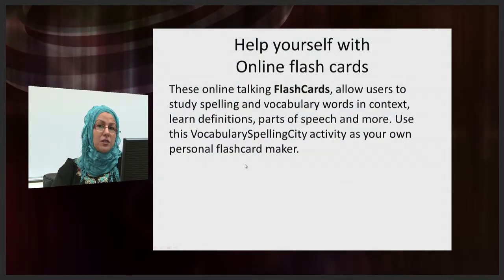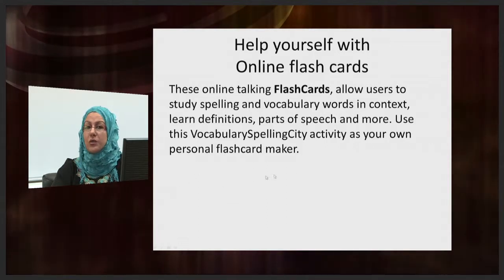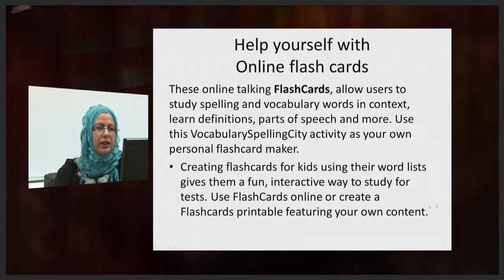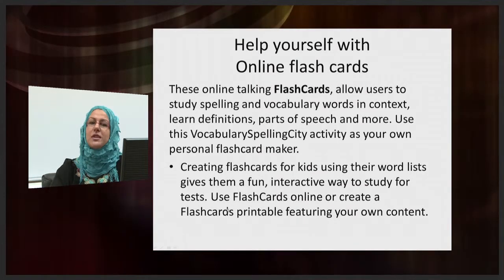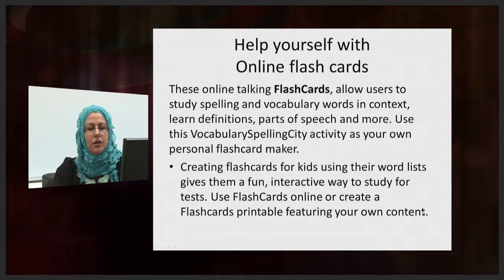Online talking flashcards. They allow users to study spelling and vocabulary words in context, learn definitions, parts of speech, and more aspects of vocabulary learning. If you use this Vocabulary Spelling City activity as your own personal flashcard maker, you will save your time writing your own flashcards. Creating flashcards for kids using their word lists gives them a fun, interactive way to study for tests. Create your own flashcards. You are no longer a kid. And make it interesting, make it interactive. Use flashcards online or create flashcards printable featuring your own content. You can print out your flashcards that you can create online.